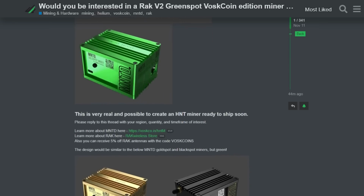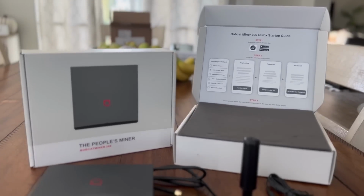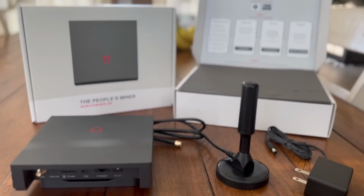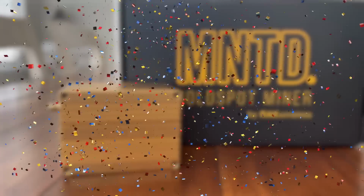So if you want to order a miner, grab a Minted drop, and do not delay. Once that drop happens, these will sell out within 10 minutes. And if you don't grab one, in my opinion, I would jump in line for a Bobcat miner. They produce the most miners on the network.